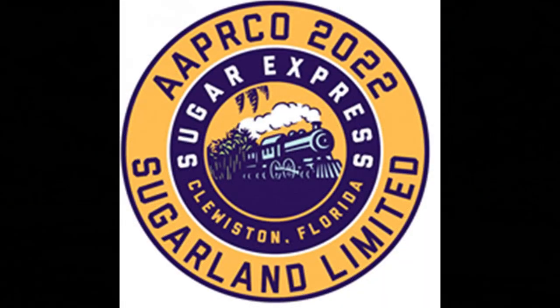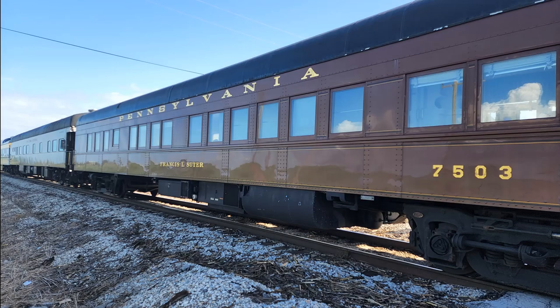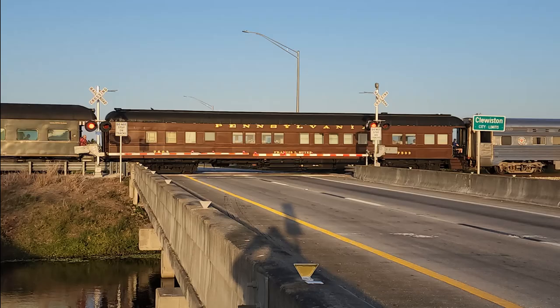My host car for this excursion was the historic Pennsylvania Railroad Francis L. Suter, PRR 7503. The PRR 7503 was built by Pullman in 1914 as a business car for the Pennsylvania Railroad, making it the oldest operating private car in the United States. The car retains many of its original features, including the Pullman-installed working wood-burning fireplace and marble countertops. The car has been rebuilt to modern safety standards and certified by Amtrak for 110 miles per hour service.